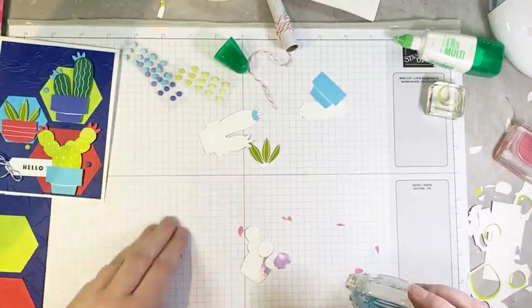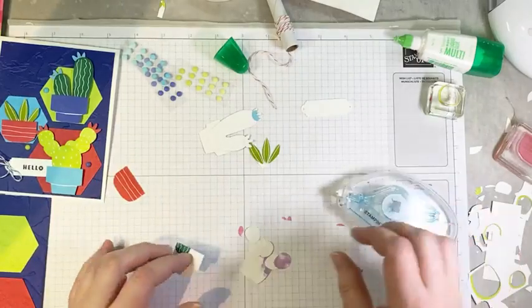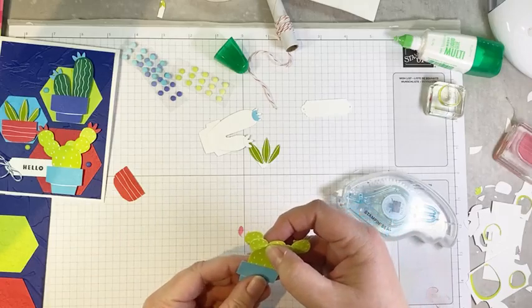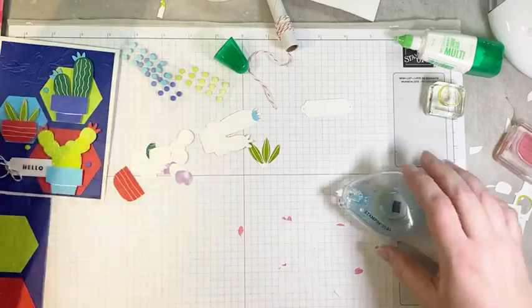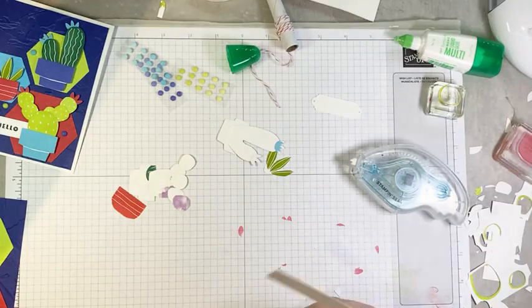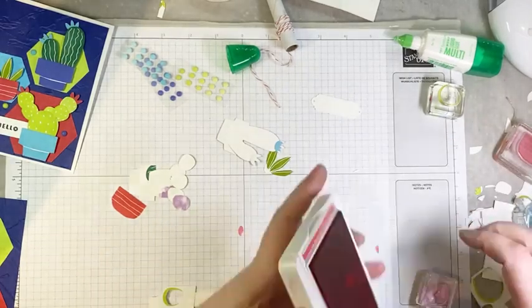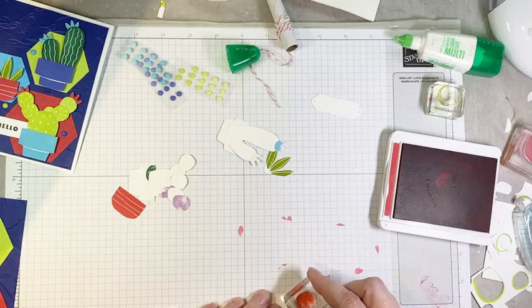Okay, so then we are going to add a little bit of adhesive to the back of our blue pot. This one's stamped in Tahitian Tide and fussy cut out. And we'll plant that guy in there. Okay, and then we need some, did I not stamp and punch some red? I thought I had. Maybe I didn't. Okay, so we need to stamp a couple of Sweet Sorbet flowers. So let's grab this and our Sweet Sorbet ink. And I'm going to do a couple of these guys.